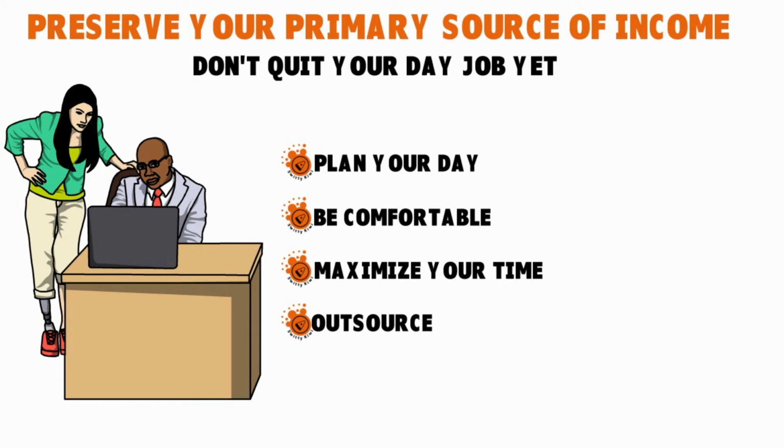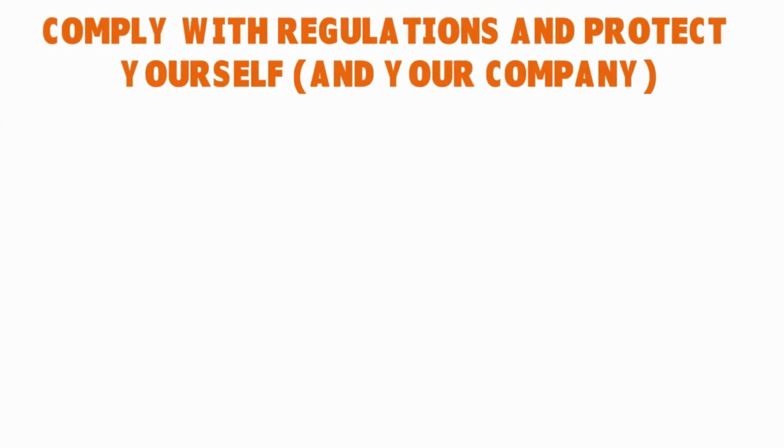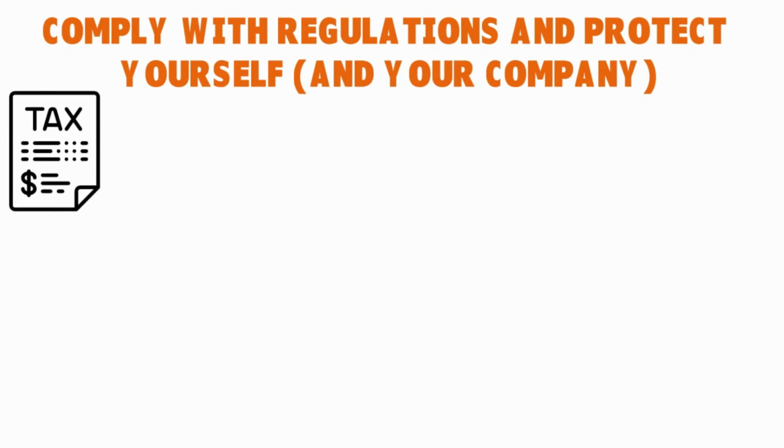And the last thing you want to do when it comes to starting a business from home is to comply with regulators and protect yourself and your company. This is very important. You have to comply with regulations. Now, I already spoke about the taxes. You want to make sure that taxes are paid to the IRS every quarter. If you are on a self-filing schedule, you also want to make sure that you send money to the state tax authorities when it comes to sales taxes, because those are not yours. You're collecting them on behalf of the states, right?